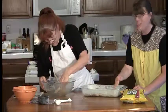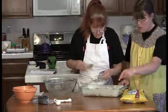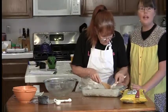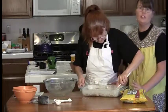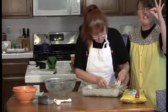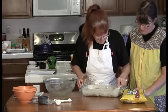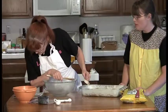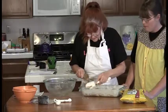We need to move a little more to this corner. This corner could use a little more. You know, when you're spreading things out in a pan, you need to try and make it even, or you're going to wind up with some parts that are burnt, some parts that aren't cooked enough, because one end is this thick and the other end is this thick, and it's not good. So I'm doing my best here, but this is really thick dough. Did you say anything about sifting the flour? Nope. Not a word about sifting the flour, so I did not screw up.